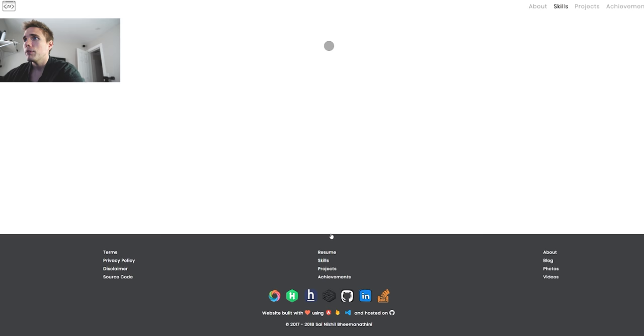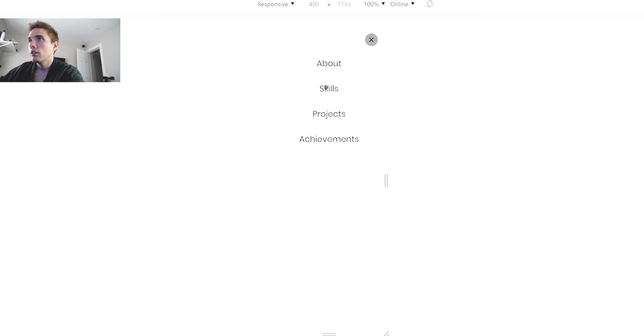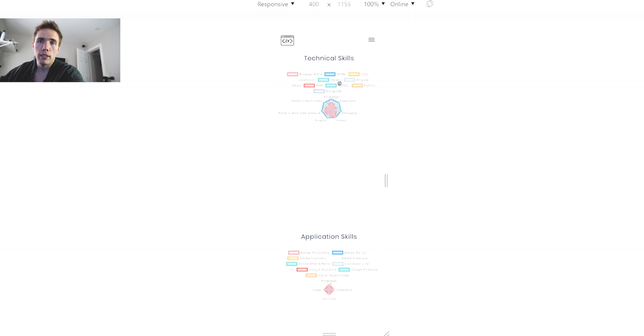Explore more. Oh, no. Let's check to see if your site is responsive. It's responsive, but I'm scrolling for a while. How does this render? On your technical skills page, which you should remove, this doesn't render very well at all. I can barely see what's going on. Overall, responsive, you just have to clean up your overall site.